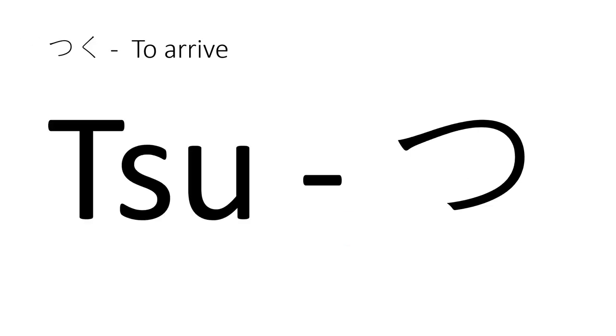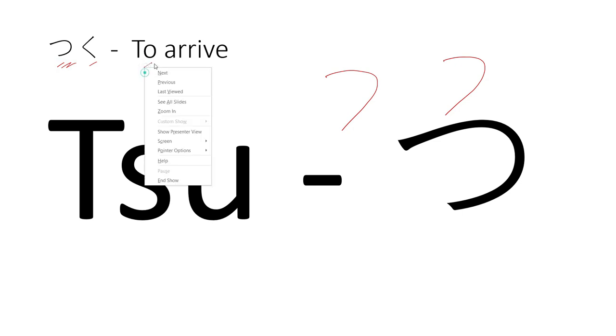Now let's learn the next letter. Tsu. First stroke. A word with it is tsuku. Tsuku means to arrive.